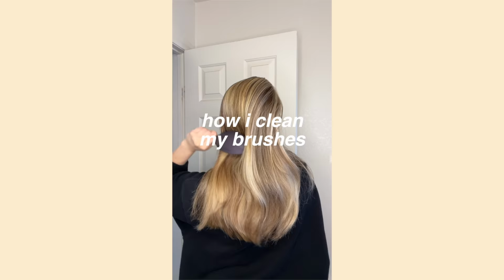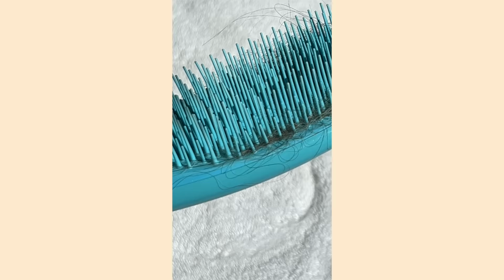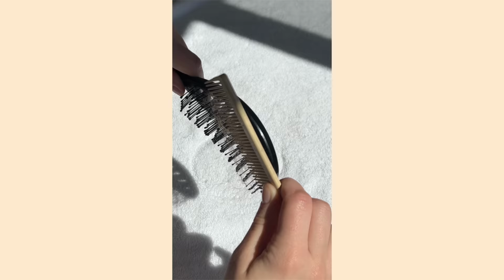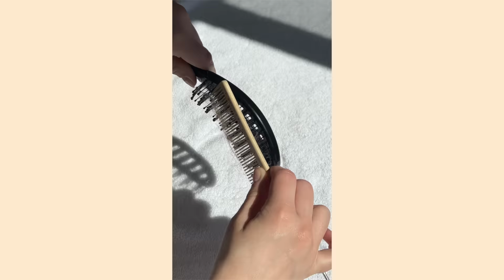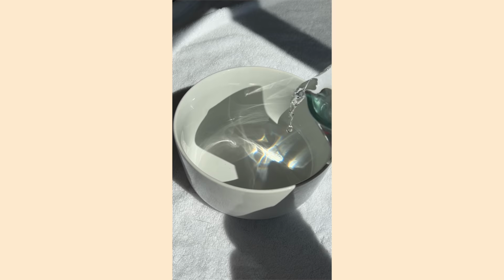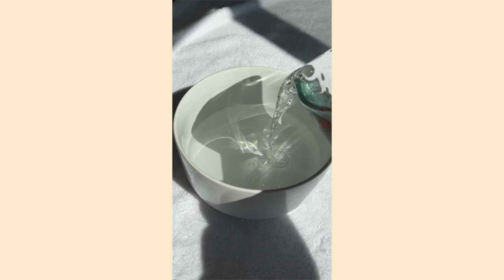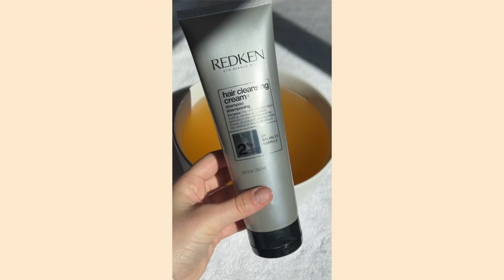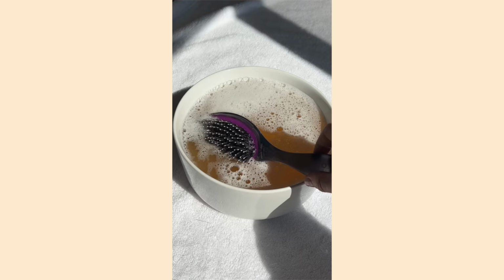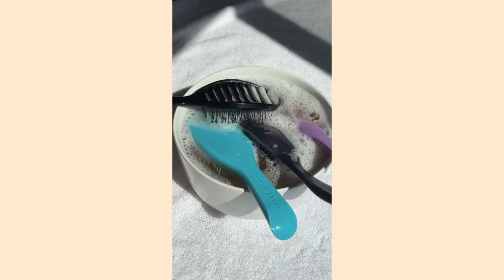How I wash my brushes. So first things first, I take a comb and I'm going to get rid of all of the hair, debris, if there's little like fuzz balls and stuff. Sometimes there can be quite a bit stuck in there, and don't worry, we're gonna take care of that later if you don't get all of it. I fill up a bowl with some pretty hot water. I put some apple cider vinegar in there along with some clarifying shampoo. I mix that all together. I sit all my brushes face down in the solution and I let it sit for about an hour.